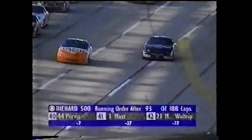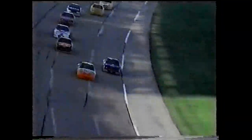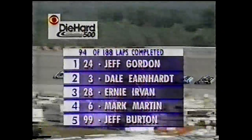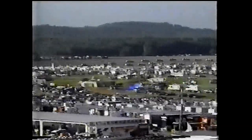Here comes Earnhardt to the inside. Irvan has come back into third. Now he cuts it low. He's going back to the bottom to see if there's anything there. As they come to the stripe, it will be Jeff Gordon leading at halfway in the Diehard 500. 94 of 188 complete. What a race. Terry Labonte has said Talladega is the only place where the finish is closer than the start. And we may see that before the day is over. I love that.